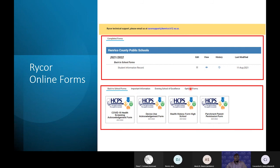At the bottom here, we have different tabs. We have back to school forms, important information, Evening School of Excellence. Those are some of the tabs that are there right now. And then we have a tab for optional forms, miscellaneous forms that are driven for certain students. Those optional forms may be by grade level or by school, and they will be listed there. If it's a form for the entire district, that will be in its own tab, like the back to school forms. But regardless of the form that you submit, once you submit it, it should go over to this completed forms tab.